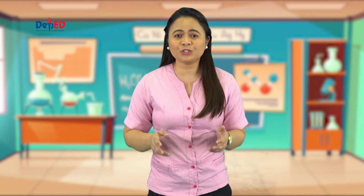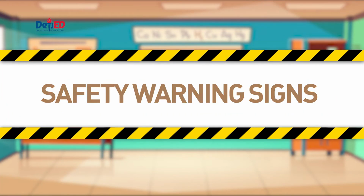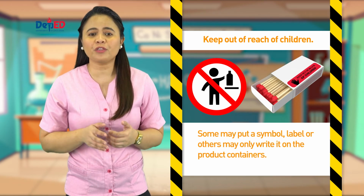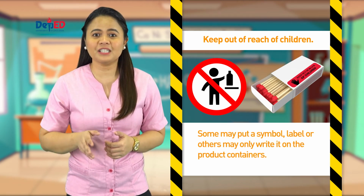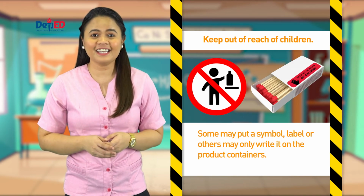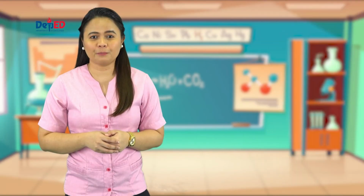On the other hand, safety warning signs are also seen in some products. It informs the user on the safety measures which must be observed in using, storing, or disposing the products. Number 1. Keep out of reach of children. Some may put a symbol or others may only write it on the product containers. This means we should store the products away from the children. Example is a match.